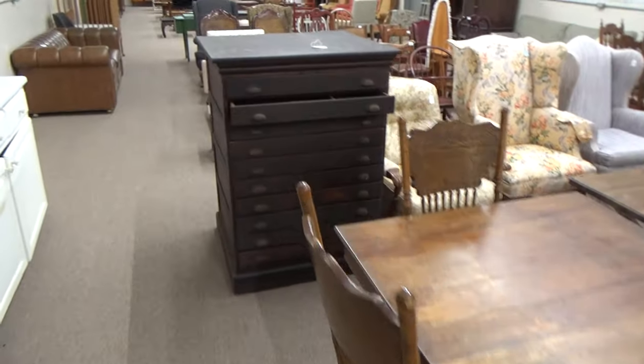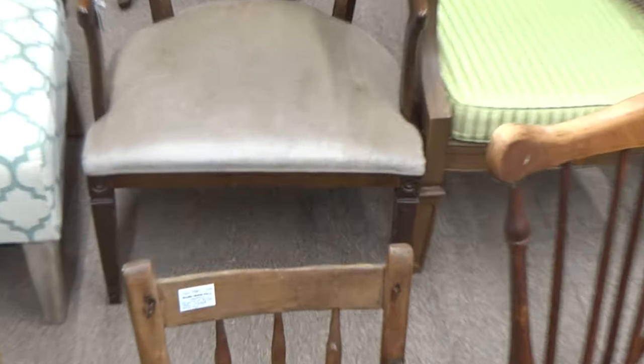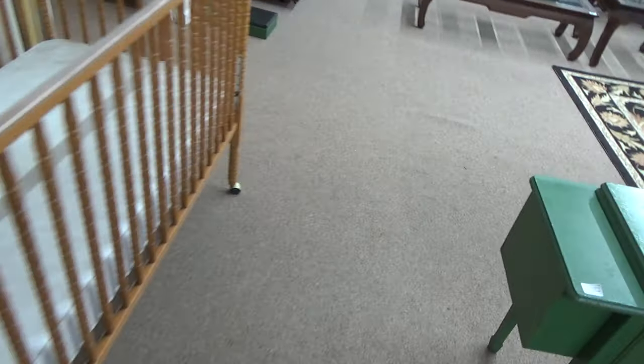Had some really nice furniture, especially this chest. It was $350. We continued to look around. Kathy saw this little chair that she liked, and they wanted $60 for it, I believe. We saw this brown couch. Kathy liked it too, but there was no price on it. It was on layaway. Then we saw this really nice baby crib. I think it was $40.